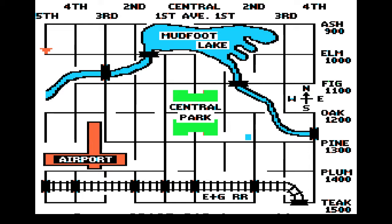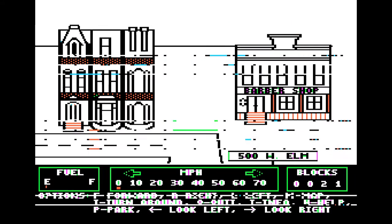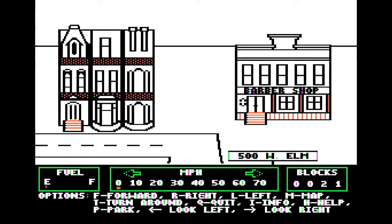Okay, so we got the arrow at Fifth and Elm. Our destination is the bank at Second and Pine. We might have detoured a little bit, but was it worth the journey? Also, how do people get around this town without there being a gas station?